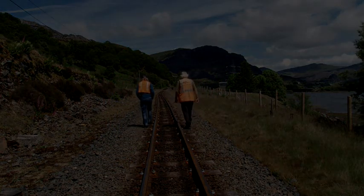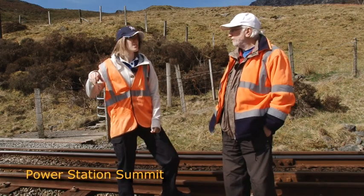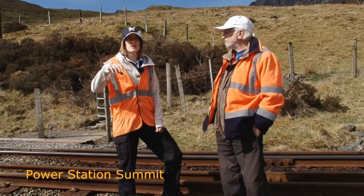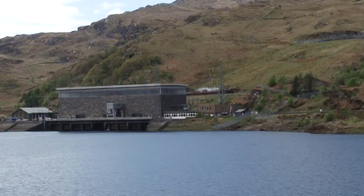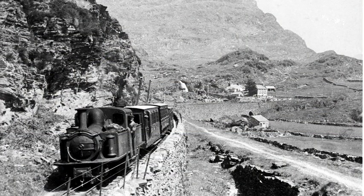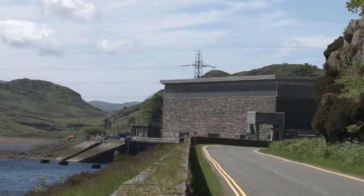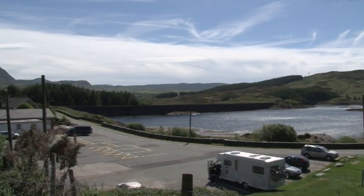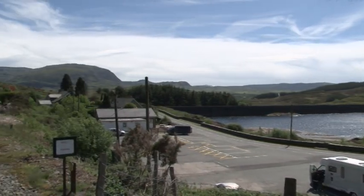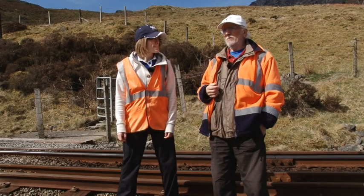And hope a train doesn't come. So we're now stood behind the power station here at Tanygrisiau, which is obviously the reason why the deviation had to take place in the first place. Yeah, that's true. The old route was pretty well underneath the power station. As you've seen it, we can't quite see it now, but it was sort of right on the edge and in front of the power station and along the road. So this is part of a pump storage scheme.